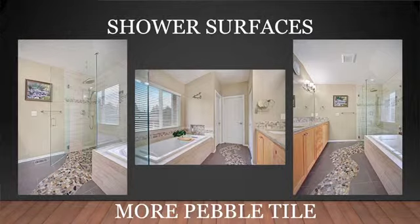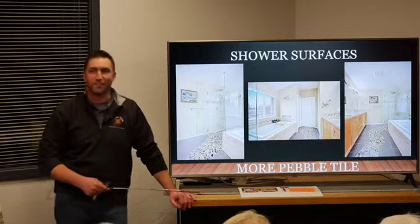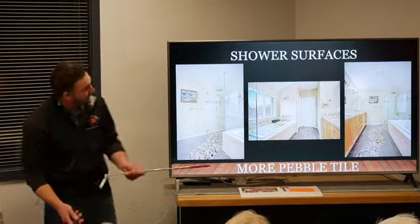And then here are some examples of a project we did. The client really liked the pebbles and wanted to create a flowing river out. More pebbles, yeah. You can ask Nate in the back there how fun that one was to set and lay out. But it turned out gorgeous.